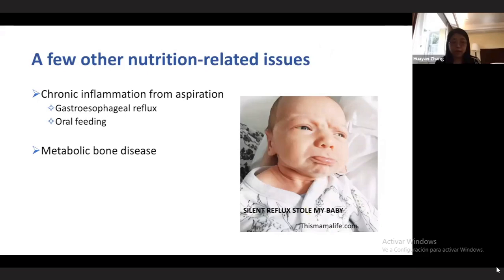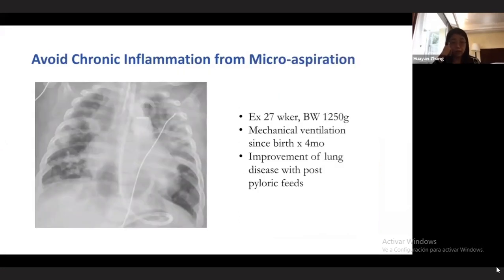This is a 27-weeker that was mechanically ventilated for 4 months and came to us intubated on the vent. But when she came to us, we found that clinically she had a lot of aspiration from reflux. She was refluxing constantly. So we did post-pyloric feeds, and surprisingly to us, this kid's lung status dramatically improved. This was at the earliest stage of our chronic lung program at CHOP, and we didn't recognize the reflux issue as much at that time.